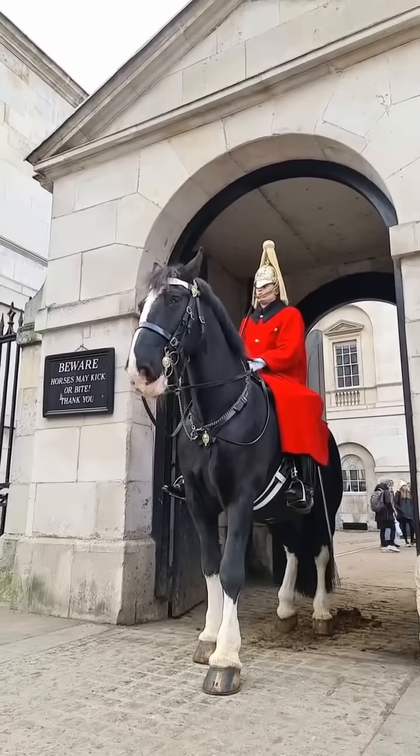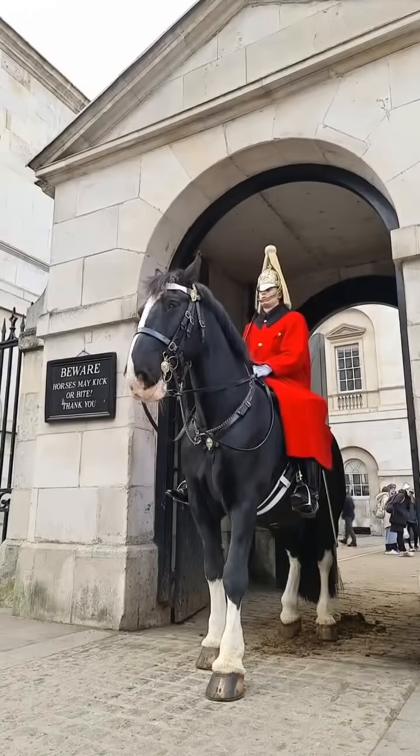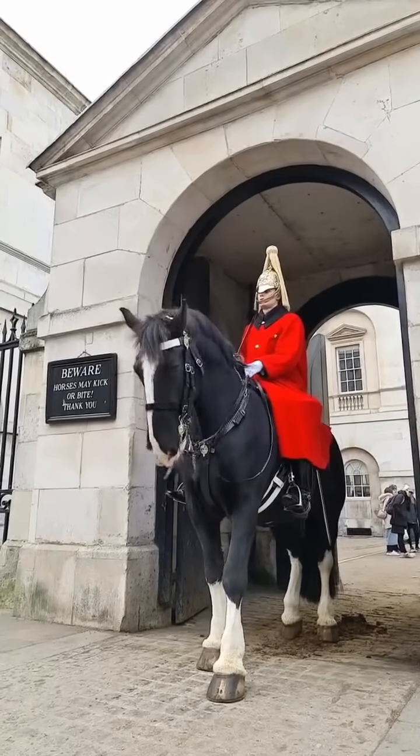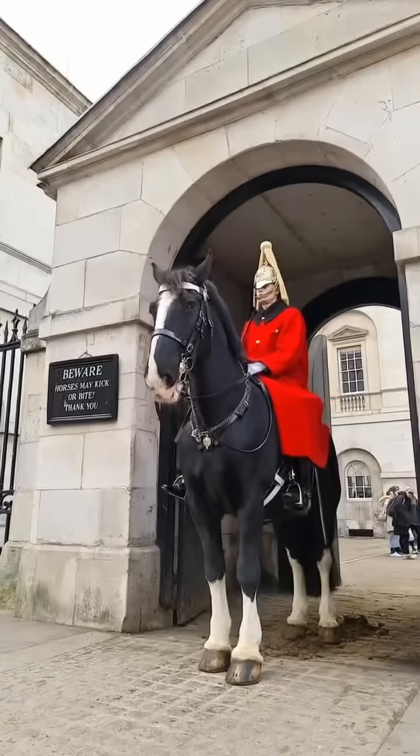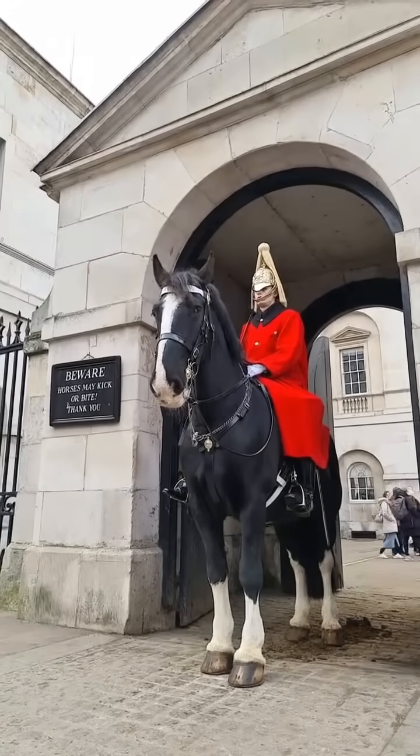We've got the guard, the horse, and we've got the sign on the wall as well, warning errant tourists that they might get bitten or kicked, in fact, by the horse. One or the other. Oh, it's okay. It's okay, don't worry.